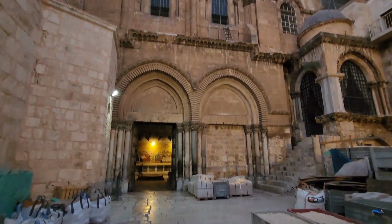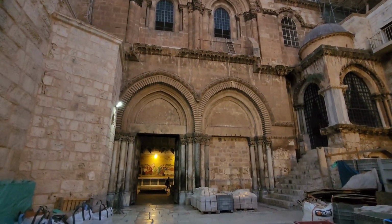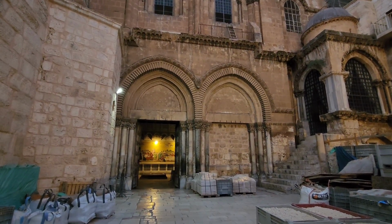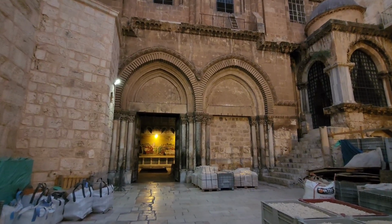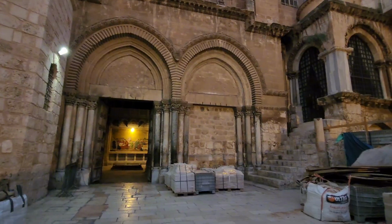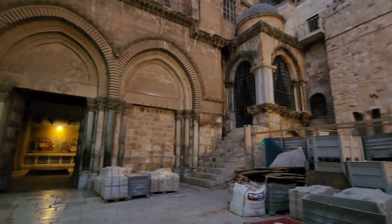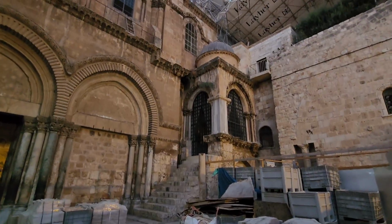The facade is, let's say, end of the 11th century, built mostly by the Crusaders. The church from the Crusader time is not as big as it used to be in the 4th century, but it's still a massive and important place.